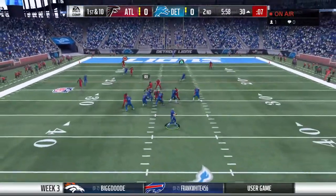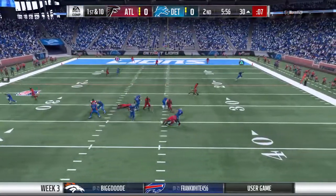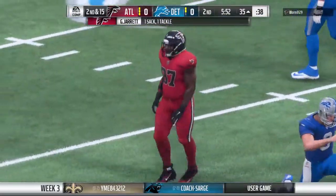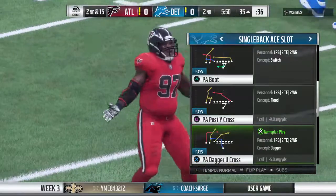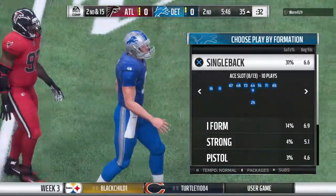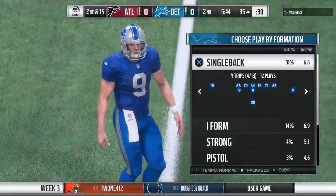They'll fake it. Now Stafford. And no escaping this time as he'll go down. They got him for a sack. Grady Jarrett able to swamp him from that defensive tackle spot for a loss of 5.